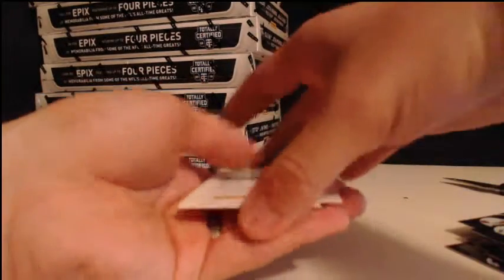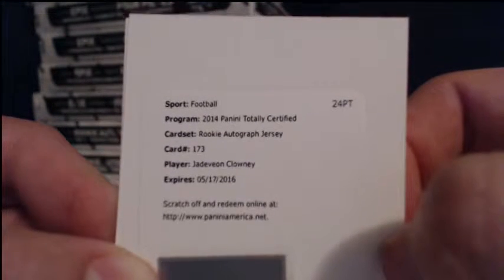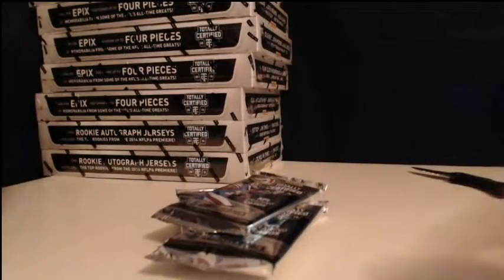Uh-oh, we've got ourselves a redemption. A Jadeveon Clowney rookie autograph jersey. Jadeveon Clowney rookie autograph jersey, Houston Texans. Jeff H. Nice hit there, Jeff. And a good old-fashioned dummy. On to box numero two. That box was a mess.